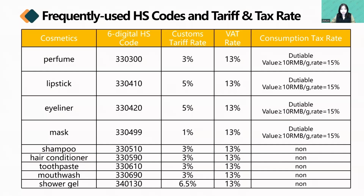Here are some frequently used HS codes and their tariff and tax rates. Since we have the HS code, we will know the corresponding customs tariff, value-added tax rate, and the consumption tax rate. So it's important to identify the product category.